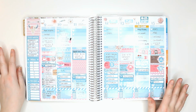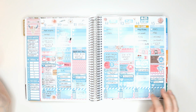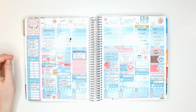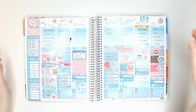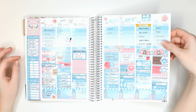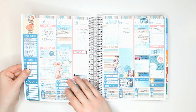This spread was okay. I liked the concept of it, but I think it ended up being way too much of the blue and not enough of the pink. And I know part of that's because I was using the November colored items alongside the kit. I liked it, but going back, I would have done a different color here, and so on and so forth.